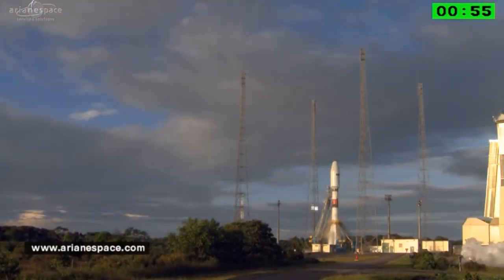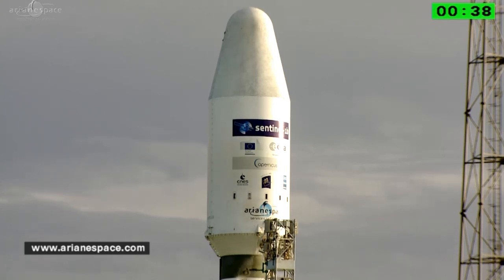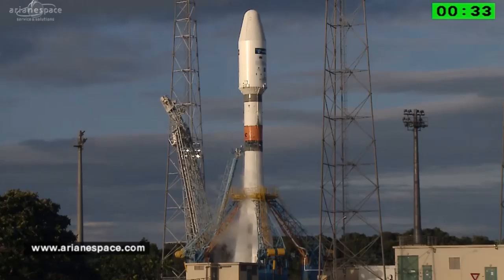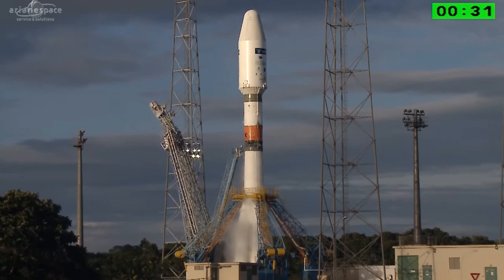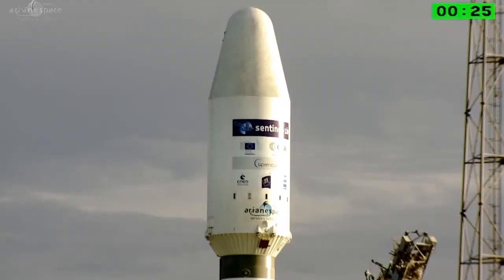And we are 1 minute to launch. We are live at the Guyana Space Center, and we're launching Sentinel-1B, built by Thales Alenia Space of Italy for the European Space Agency and the European Commission, part of the Copernicus system. We are launching Microscope, a scientific satellite of the French Space Agency, CNES. And we launched 3 small satellites built by students under the ESA program, Fly Your Satellite. Our best wishes to all of the teams.